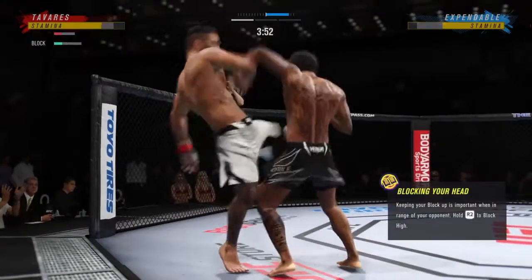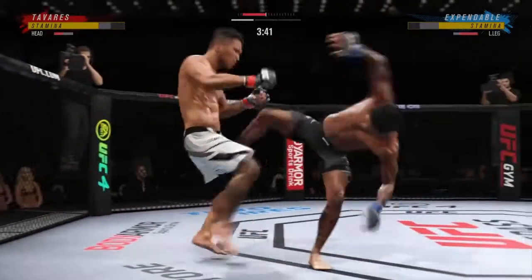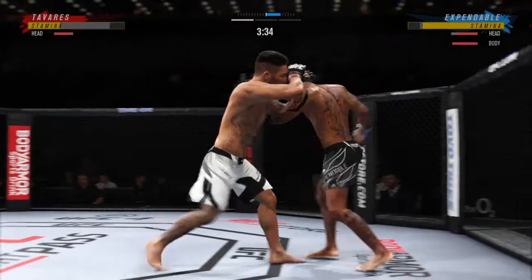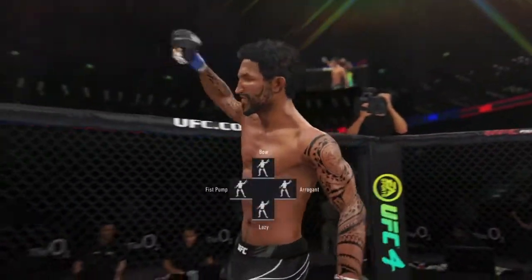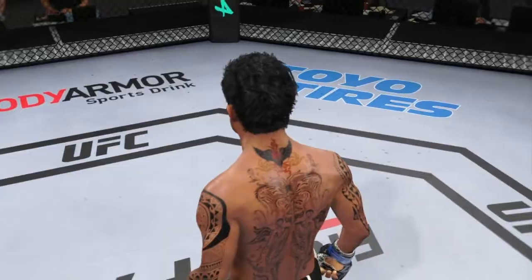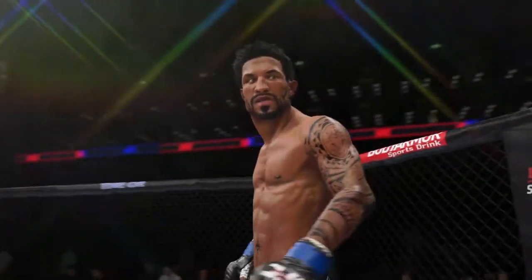Oh! Back to the feet. Oh, he might be out. Oh! Oh, huge knee to the head. He could be in trouble here. We're just getting going, and now the fight's over, but excellent striking technique to land that shot and ultimately finish the fight here in the first.